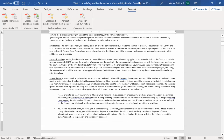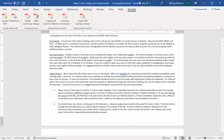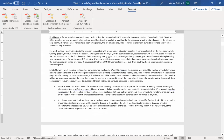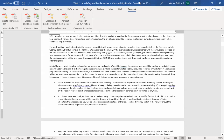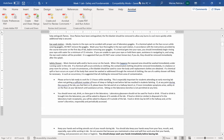Fire blanket, if your hair or clothing are on fire, you should stop, drop, and roll, and then another person will retrieve the blanket and wrap you up to extinguish those flames. Eye wash station, the important part is if you do splash something into your face, you go to the eye wash station with your goggles on and you thoroughly wash your face before you take your goggles off. And then you're going to rinse your eyes for a minimum of 15 minutes. Normally, we recommend 20.